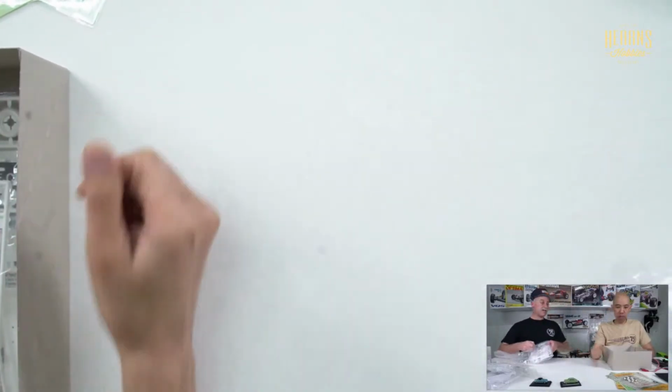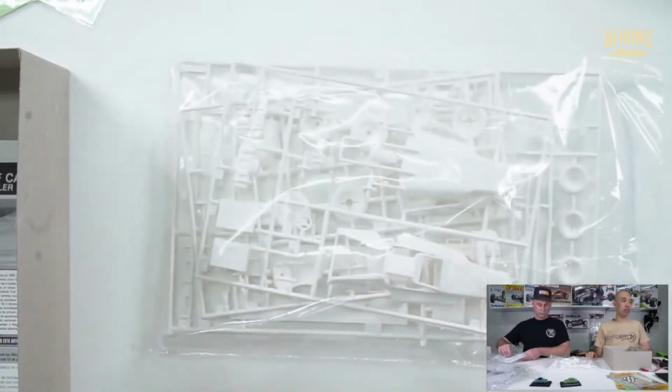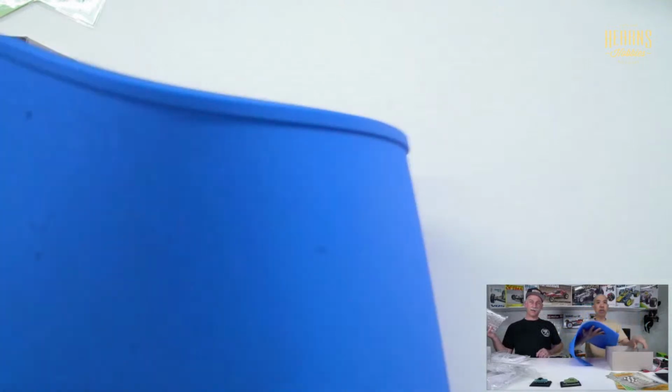What else have we got? Get to the buggy. So here's the buggy bits. It's a different white. Are you getting blue mat? We get blue mat out here. It'll be easier to see.